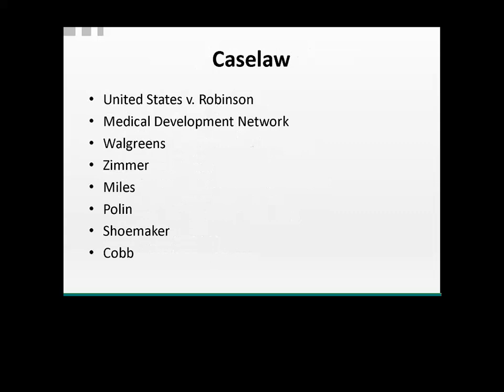Robinson owned and operated a company that provided DME to Medicare beneficiaries. And he paid kickbacks to 2 individuals in exchange for Medicare beneficiary information. A jury convicted him of conspiracy to violate the anti-kickback statute and of paying kickbacks in violation of the anti-kickback statute.